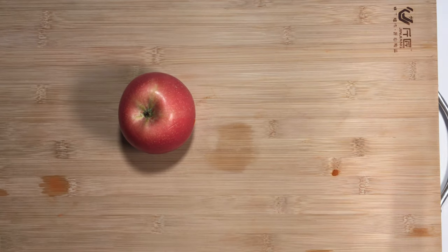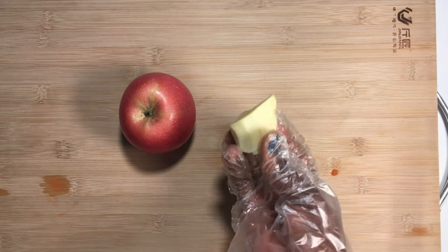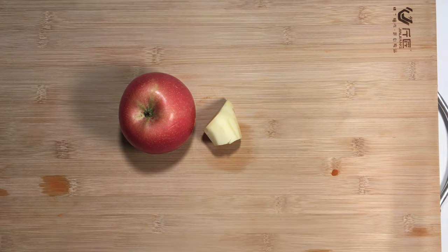Now I'll cut my apple and ginger into pieces.